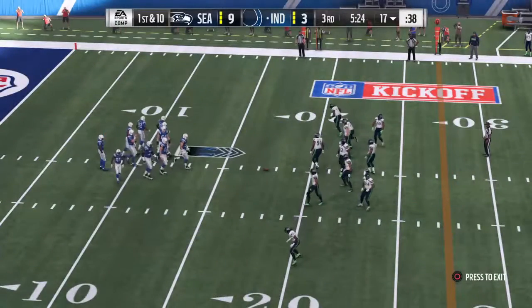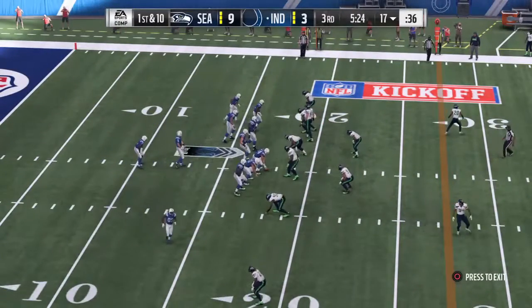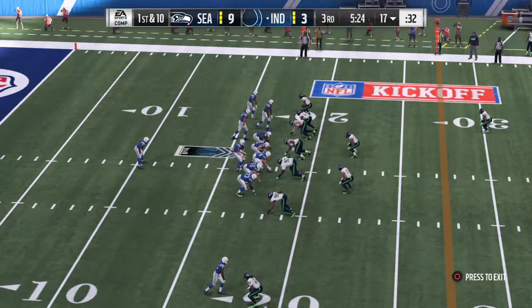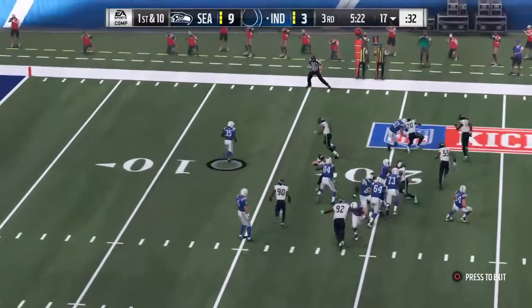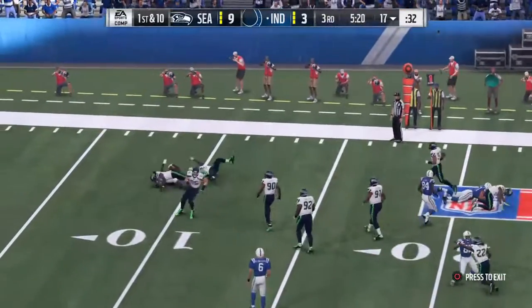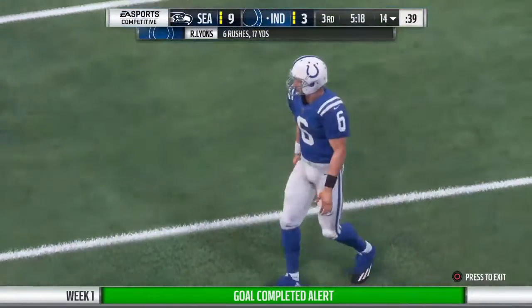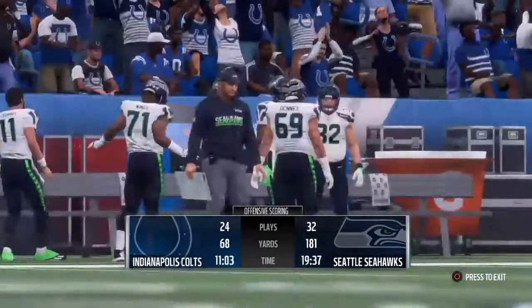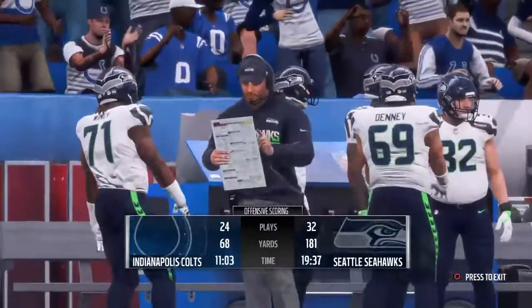Looks like the defense in press coverage here. Now they'll run it on the toss. And he's going to lose yardage here back to the 14-yard line. The loss of a full 3 yards, and now it's second down.